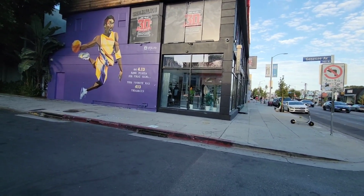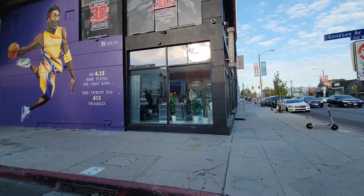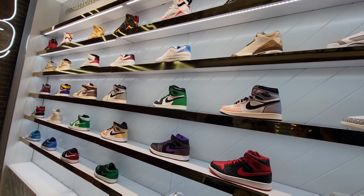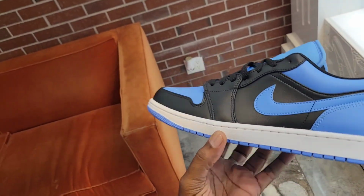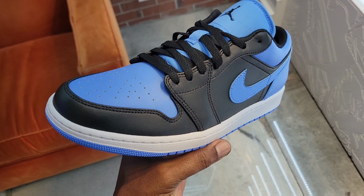That's like a Nintendo 64 cover. Yeah, for real. Kind of dope. Jordan selection here, on point. Skylines, University Blue Jordan 2 Lows, Lucky Greens, Cements, Cherry Woods. You don't see too many locations still having this Jordan Low. The University Blue toe, I like that, man.